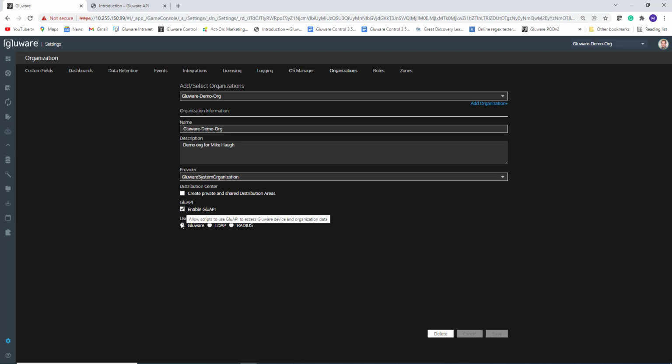By clicking this box and then determining your authentication method, in this case, I'm managing my users directly through Gluware and the integrated role-based access control. So that is there. I want to check this, determine how I'm authenticating, and then make sure you click the Save button. By doing that, you're spinning up the capabilities in Gluware on the back end to turn on the API endpoint services. Without that turned on, Gluware is not going to be listening and responding to any API request.